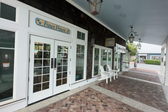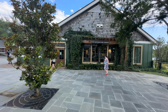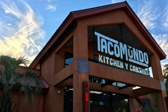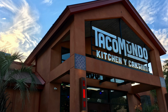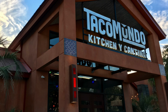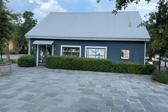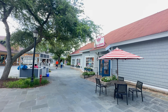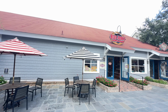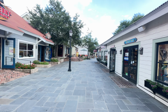Next to that, you'd find Faux Paws, which has a number of different dog items, and across from that, the Savannah Bee Company. You'd also find Taco Mundo over here, which is a Mexican restaurant. Currently it has a 4.4 out of 5 stars on Google reviews. And the Mole Hole, which has a number of collectibles and jewelry. You have the It's Sugar Shop with all sorts of sweet treats. Next to that, the Beef Jerky Store and the Fudgery Fudge Store.